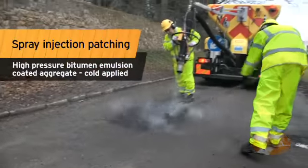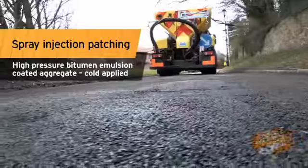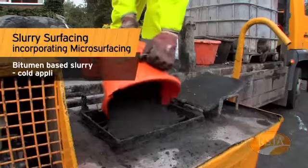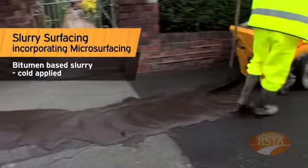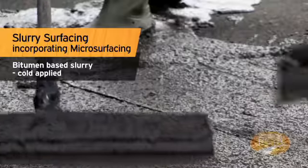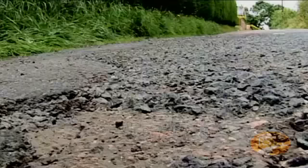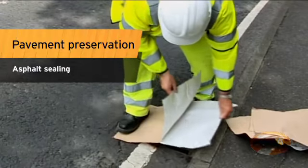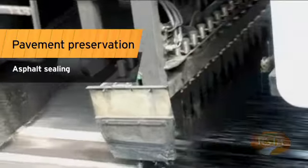There are no two highway authorities in England the same. So there are 150 highway authorities. They're all different, big, small, north, south. They do things in different ways. And I think the great flexibility of the RSTA is that they're prepared to sit down with individual authorities, with a group of authorities, and find a way that best meets those particular needs.